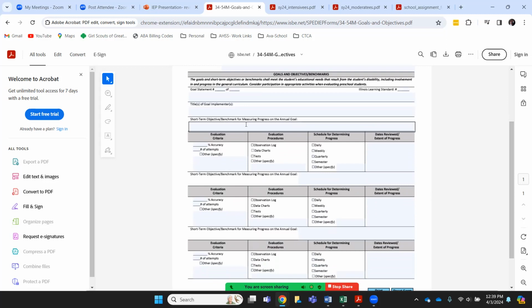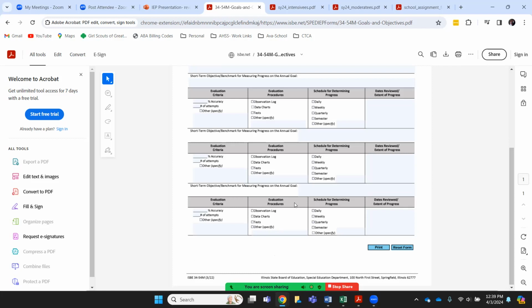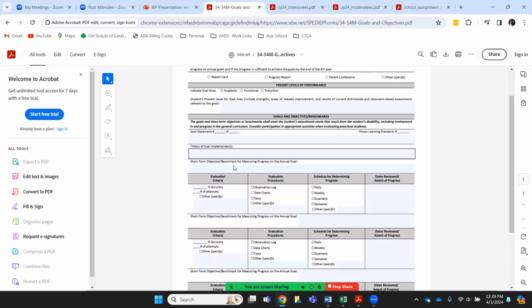So sometimes these match up with the annual goal, and sometimes it may be like, well, that doesn't make any sense whatsoever. It's not even tied to the annual goal. It looks like it's something different. But trust me that there are systems in place to ensure that whatever they're working on, the short-term goal, is leading up to the larger annual goal. And the benchmarks are worked on every quarter. So quarter one would be this one, quarter two would be the second one, and quarter three would be the last one. And then quarter four, they should be working on a final portion of that goal statement.